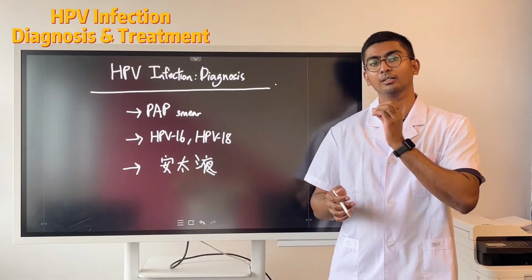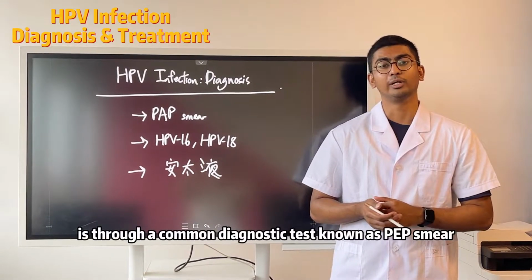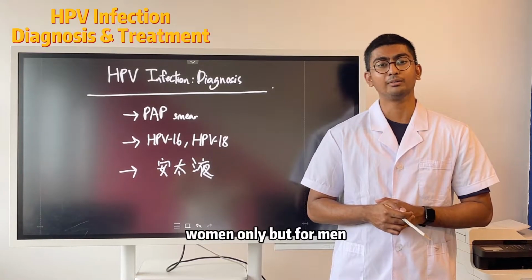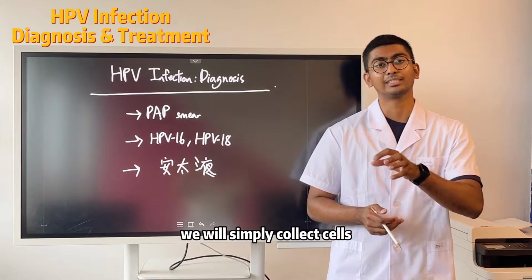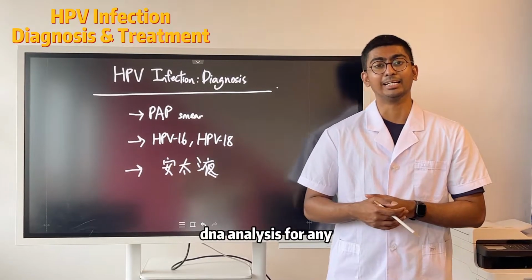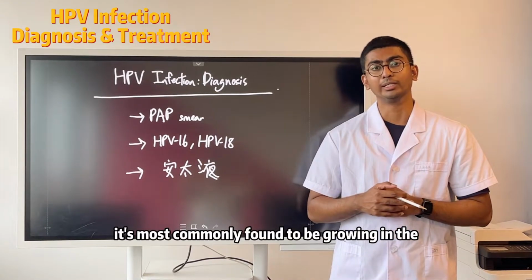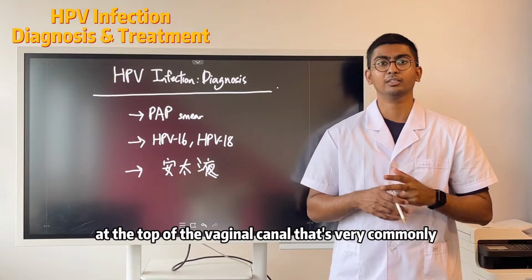And how we detect cervical cancer or even HPV infection is through a common diagnostic test known as Pap Smear. Pap Smear is commonly done for women only, but for men, we will do another test which is also very similar. We will simply collect cells of the affected region and then check for the DNA analysis for any presence of these HPV. For women, it's most commonly found growing in the neck of the cervix, which means it's found directly at the top of the vaginal canal.